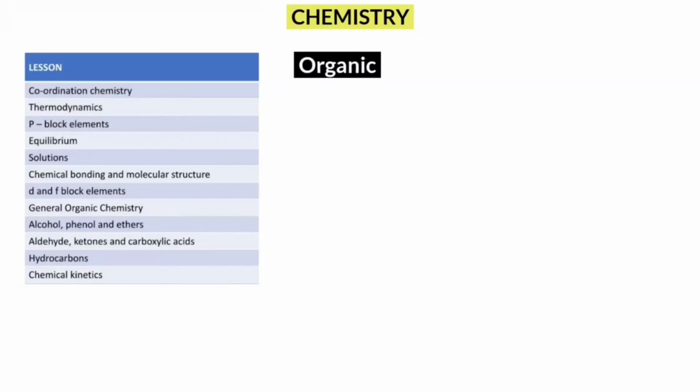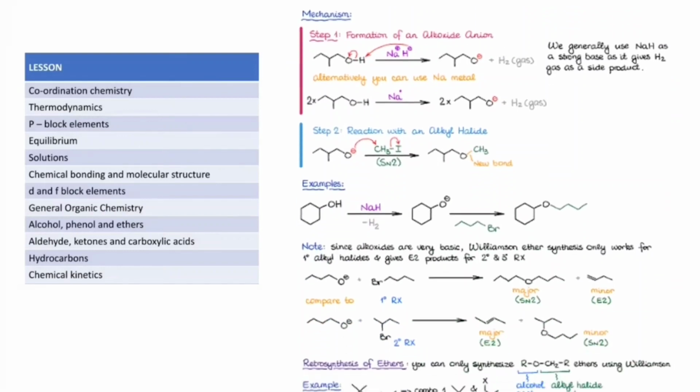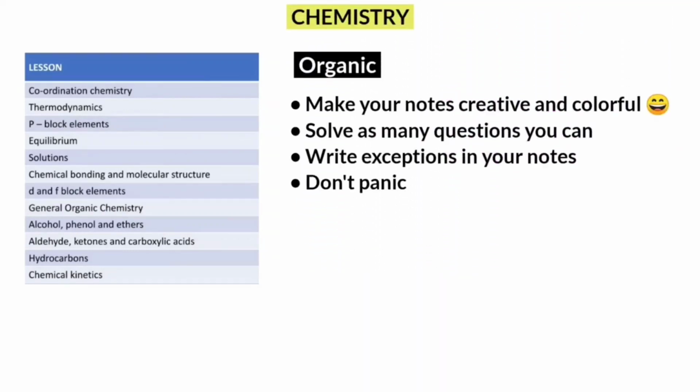And for organic, I used to make colorful notes because it is more interesting to study your notes when you make them more creative and colorful. Practice as many questions as you can in order to master organic, and always write exceptional questions in your notes.